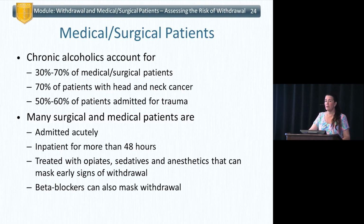One big one that's always worth being mindful of is not forgetting that beta blockers can also mask withdrawal. And so here we are monitoring somebody's vital signs and thinking that they're doing fine, and that beta blocker didn't let us realize that the hypertension, the tremulousness, or the tachycardia were happening behind the scenes.